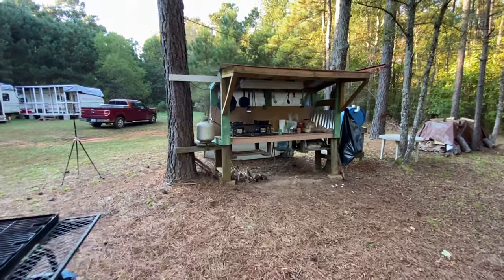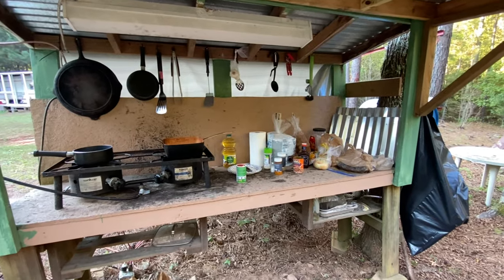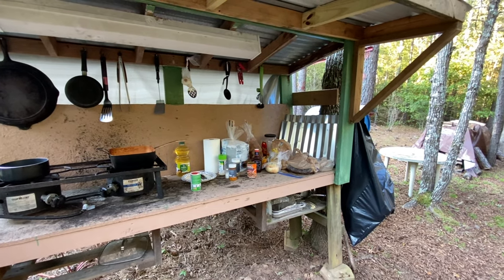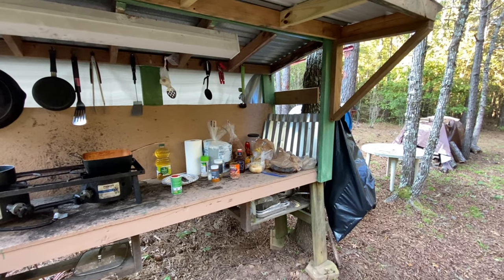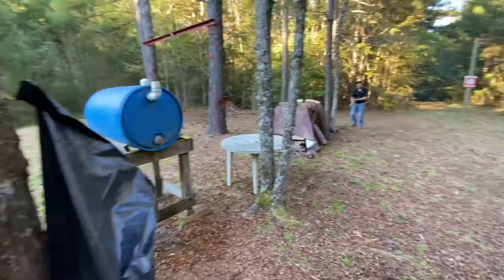Camp is starting to look good. The cook station, we got all our stuff strung out. We're going to eat good tonight. We're going to have barbecue chicken legs, backstrap marinated, some hamburger patties, potatoes and onions, some black-eyed peas.